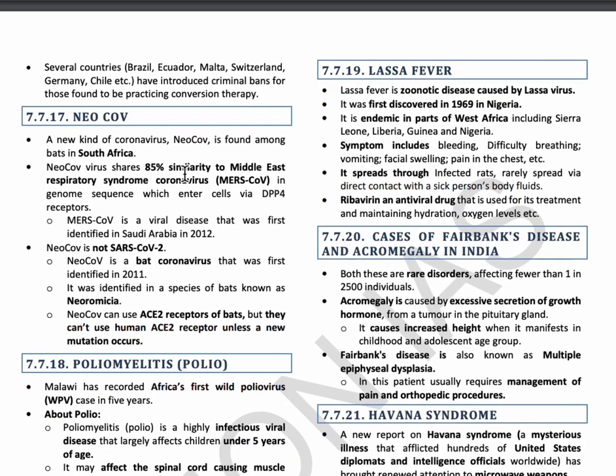Next topic is NeoCov. It is a bat coronavirus that was first identified in 2011. In the Neoromica bat species, this kind of coronavirus is identified.